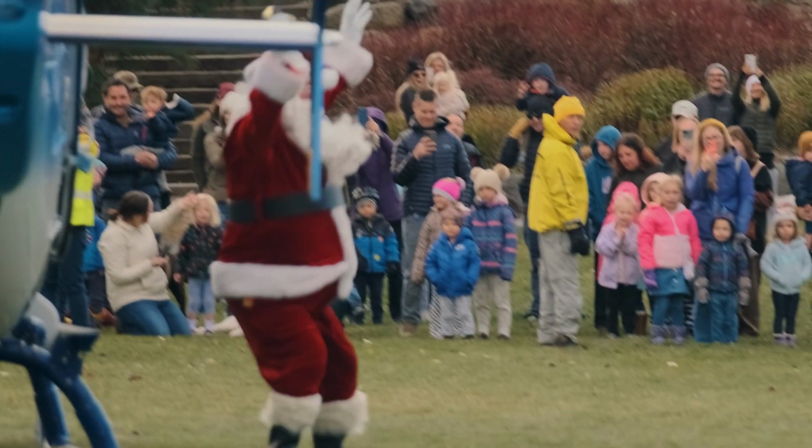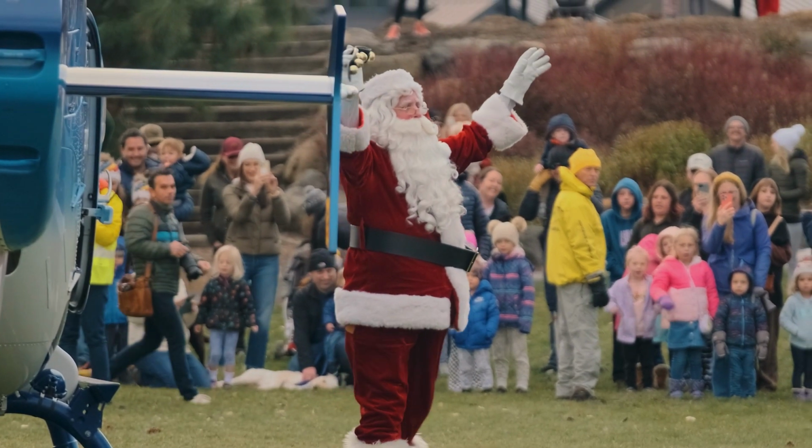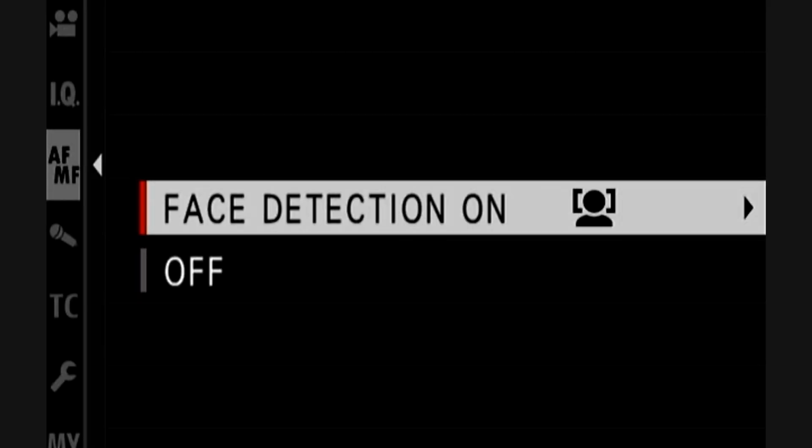Equipped with intelligent hybrid autofocus, the camera smoothly switches between phase detection and contrast detection. This ensures fast and accurate focus in a wide variety of lighting conditions. One of my favorite features is the face eye detection autofocus mode, which is really handy when you record video of yourself, like I am right now.